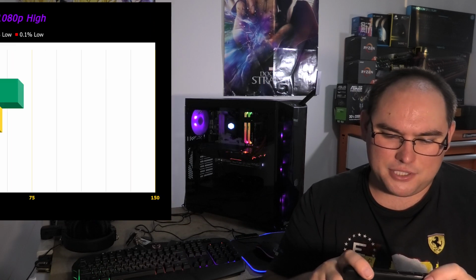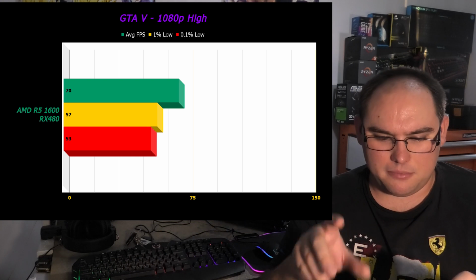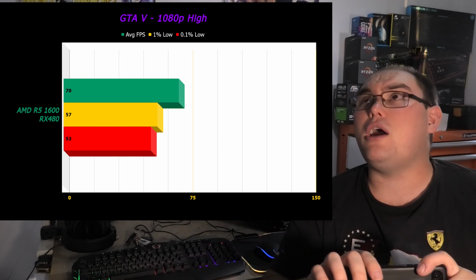Next up is the Old Faithful, which just won't seem to die in benchmarking charts. It's a game that people still play. So it's GTA 5, average of 70, 1% of 57, and 0.1% of 53. I thoroughly expected this hardware to be able to run this game, given that it's about 5 to 6 years old on PC now. I think it was 2015 it was released. So it's a while ago. But it runs fine, it's not stuttery, it's not messy, it's fine. And I think from memory, Ryzen is also notorious for not being able to run this game very well, so it does.